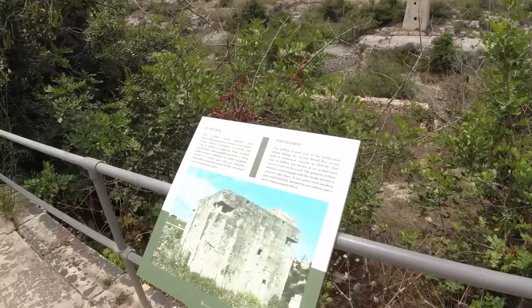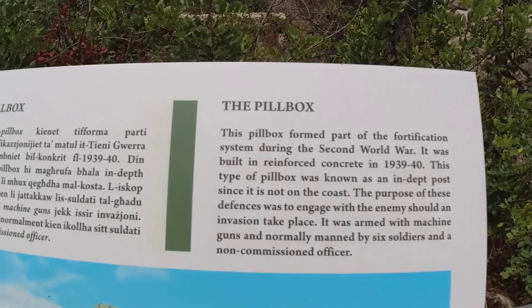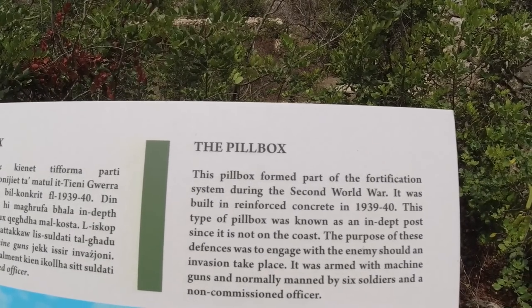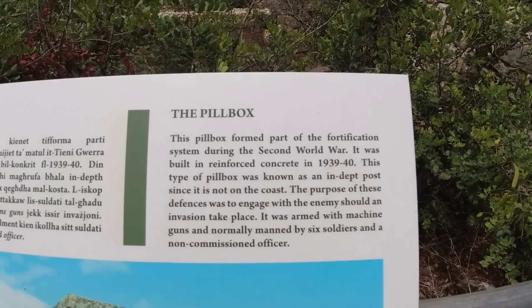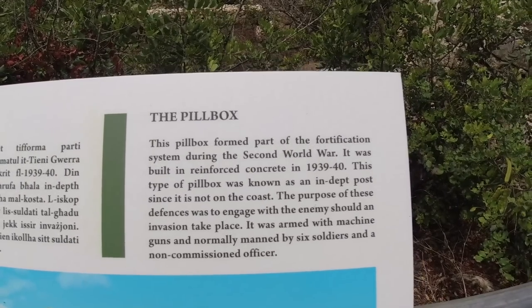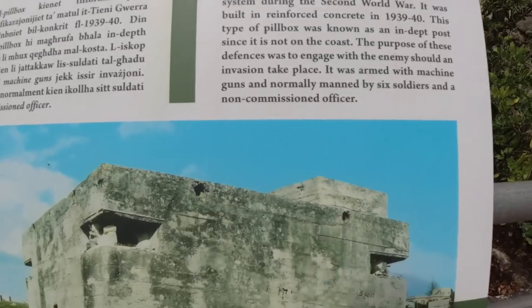Okay. Yep, Second World War. It's nice to have confirmation on this one. This pillbox formed part of the fortification system during the Second World War. It was built in reinforced concrete in 1939-40. The purpose of these defenses was to engage with the enemy should an invasion take place. It was armed with machine guns and normally manned by 6 soldiers and a non-commissioned officer.